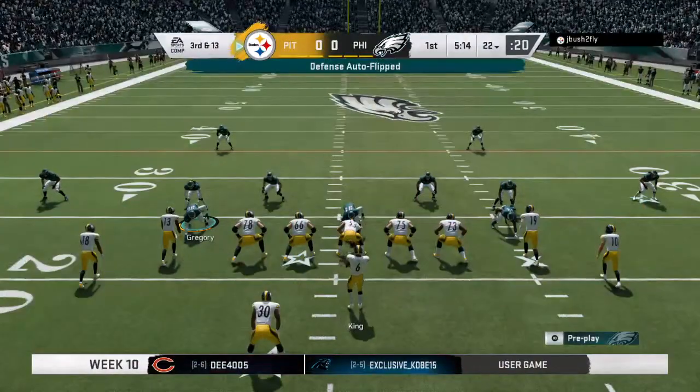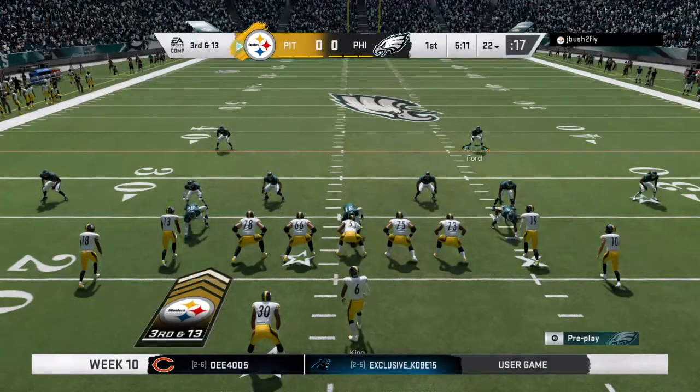And this opening drive not going to plan. This is now 3rd and 13.